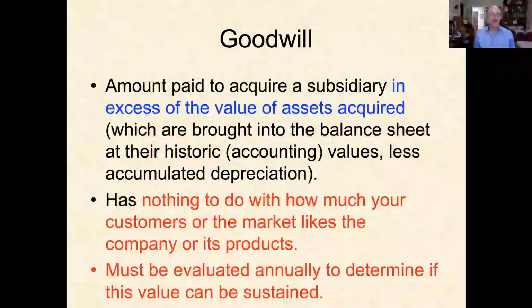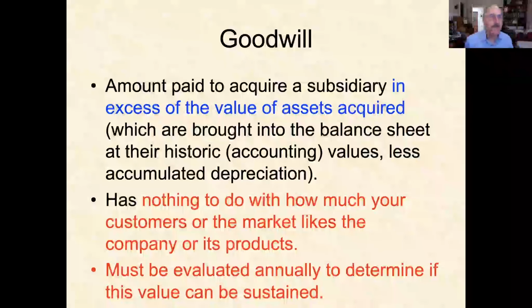Some of you may remember that some years ago, Hewlett-Packard bought an English software company and paid billions of dollars for it. It turned out to be worthless. And Hewlett-Packard, several years later, had to take a huge loss in writing down the goodwill from the purchase of that company.